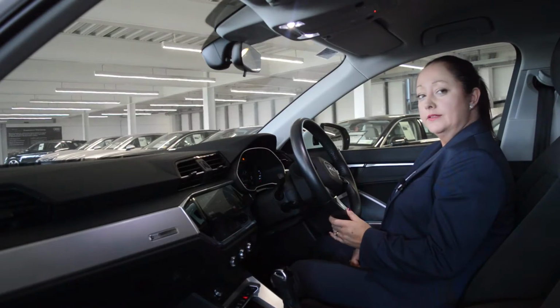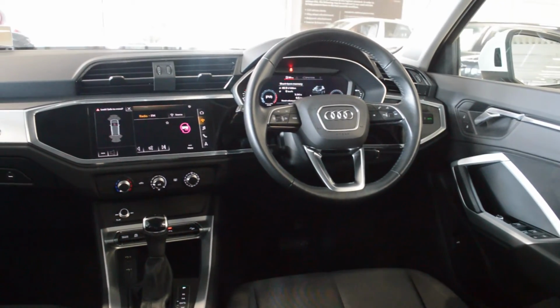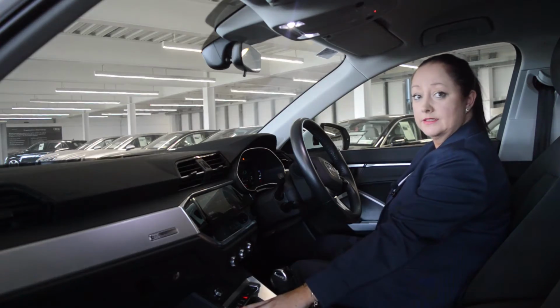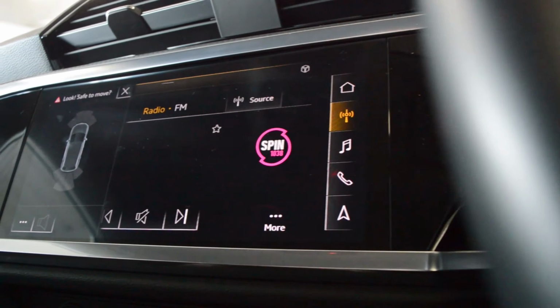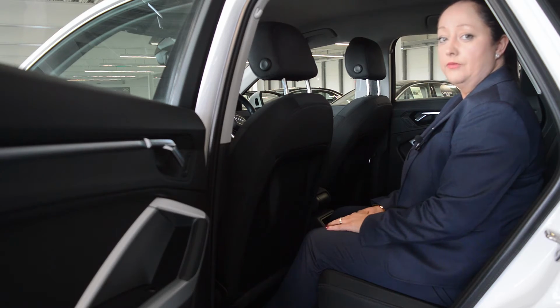The Q3 combines comfort and technology. We have a multifunction steering wheel, digital cockpit, touchscreen infotainment system, and drive select. Being a mid-range SUV, rear passengers are well catered for with class-leading legroom.